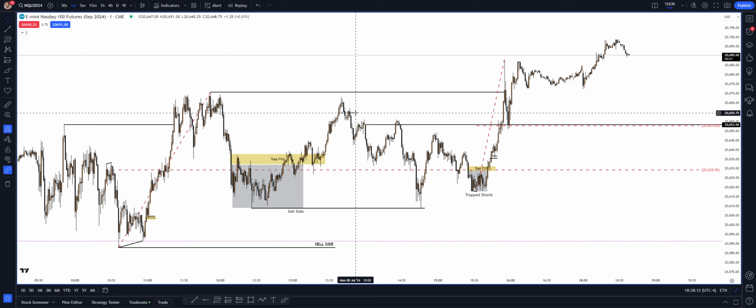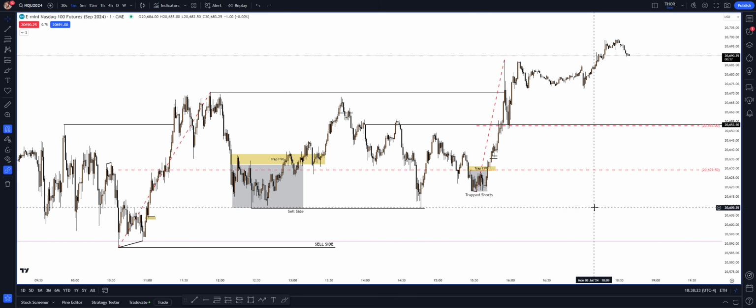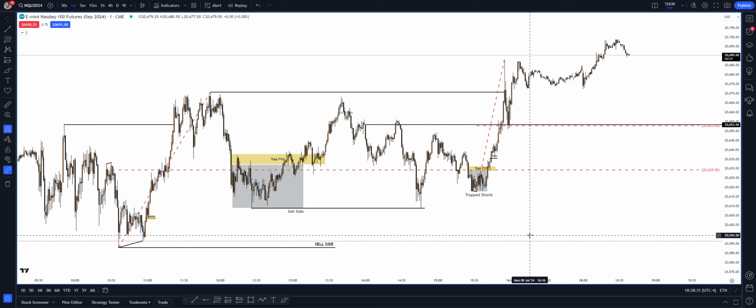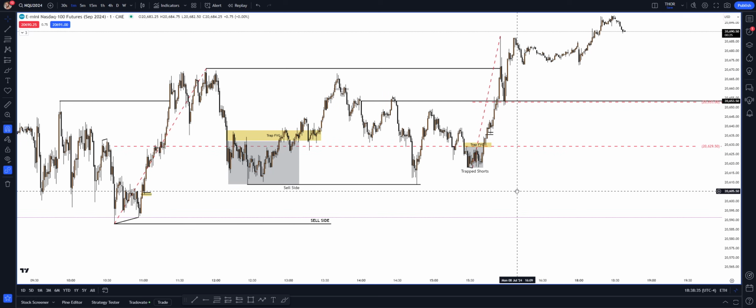If it's still choppy, let it go and come back at 3:45 and try to find something in the last 10 minutes. Because if it's consolidating the whole day, the likelihood of getting volatility in the last 10 or 15 minutes is very, very likely. And that's usually going to be at an OTE level or a deep discount level, or deep pullback level.